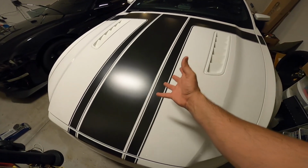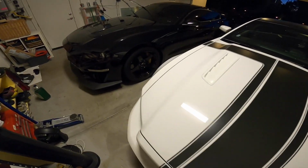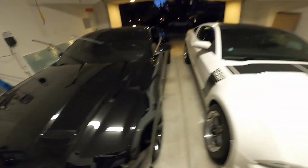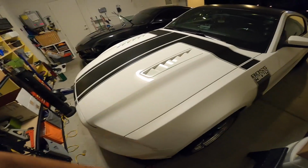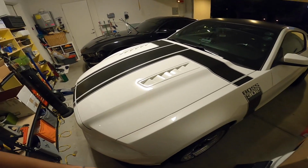I really wanted this from the start. I wanted to go on with the Whipple because I wanted the carb legal setup. I wanted something safe to drive around the streets, and this kind of became the street car. So that's exactly what this is. This is going to be my drag car, the car I take to the drag strip, take to events, and kind of run it hard and chase times with it, see what I can do.